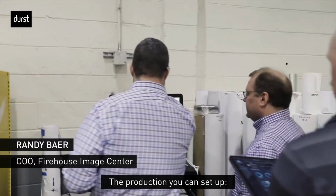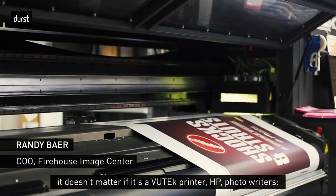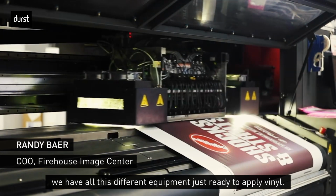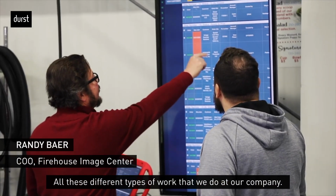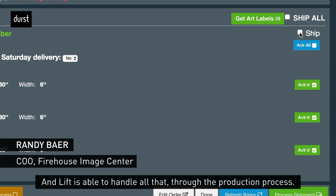The production you can set up, it doesn't matter if it is a Durst printer, it doesn't matter if it is a Vutek printer, HP, photo writers. We have all this different equipment just ready to apply vinyl. All these different types of work that we do at our company, and Lift is able to handle all of that through the production process.